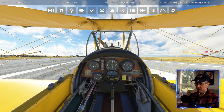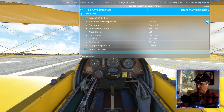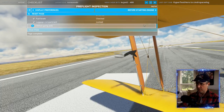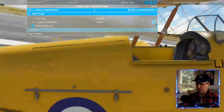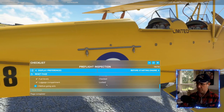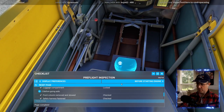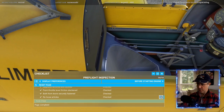Go for the checklist. Engine cover removed. Check. Fuel levels, it's up here. Check. Luggage compartment back here. Locked. We're going solo. Front column removed and stowed. Checked. Safety harness fastened. Checked. No loose articles, all that.